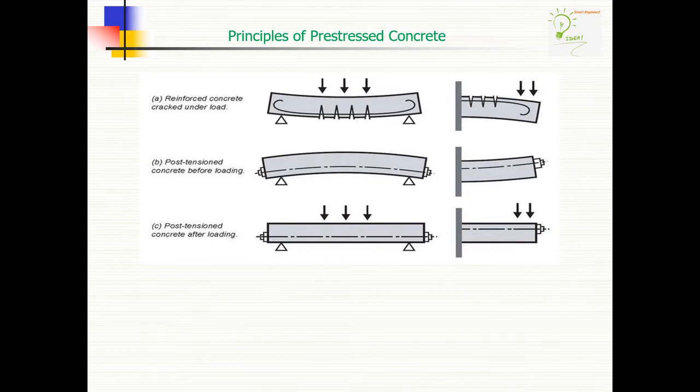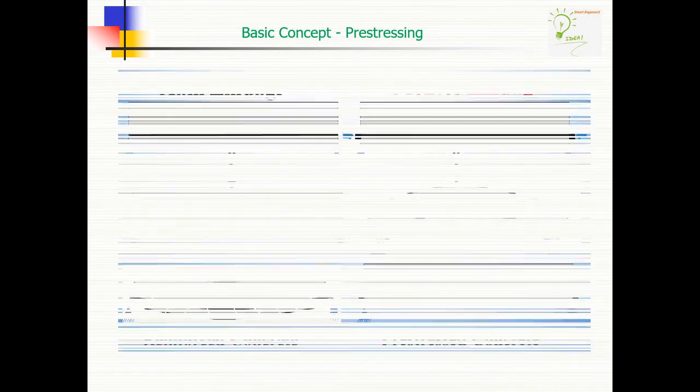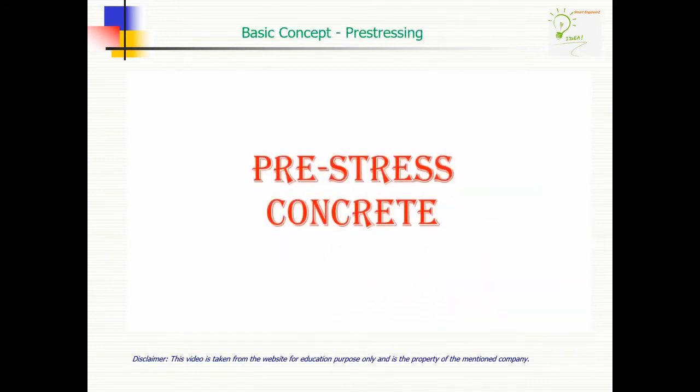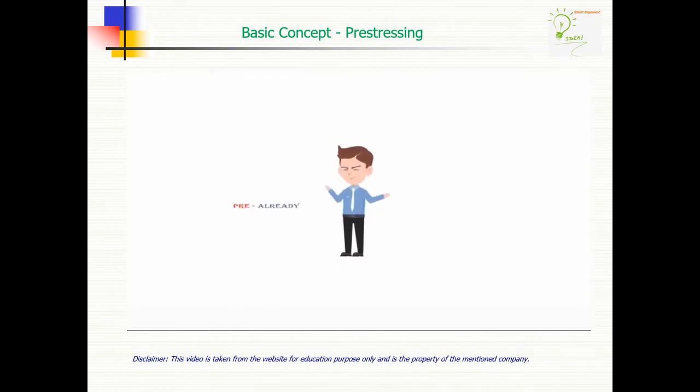The behavior of a concrete member when it is in simply supported or in cantilever supported form. This is the difference between a normal reinforced concrete beam and a pre-stressed concrete beam. Easily understandable. Now let us observe an animated presentation to understand the pre-stressing processes. This presentation is self-explanatory in nature.